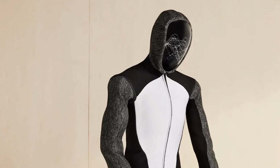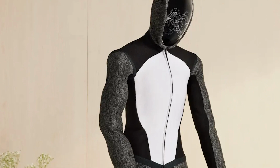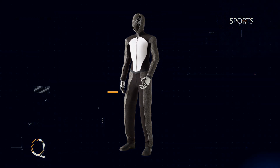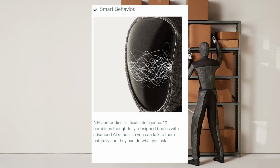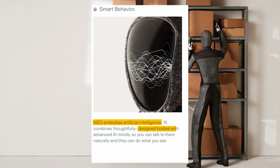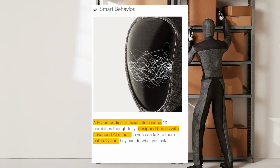The safety-first emphasis suggests that these robots have no sharp edges that might cause harm if an accident occurs. Rigorous testing likely ensures that even in scenarios where Neo collides with people or objects, the impact won't result in significant damage. Now onto the smart behavior facet. Neo embodies artificial intelligence, uniting well-designed bodies with advanced AI capabilities. This enables natural conversations with Neo, and it can execute requests seamlessly.